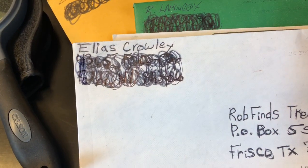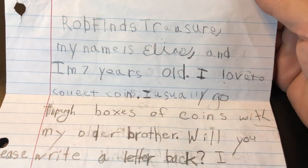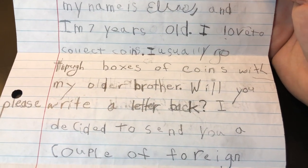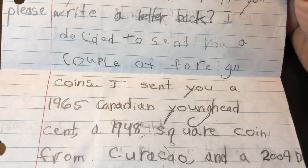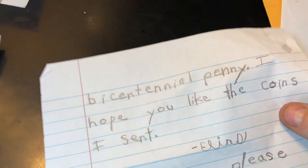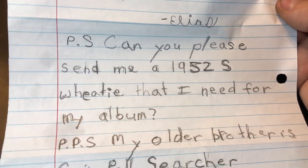Now let's move on to Elias Crowley. All right, guys. Elias writes, "Rob finds treasure. My name is Elias and I am 7 years old. I love to collect coins. I usually go through boxes of coins with my older brother. Will you please write a letter back?" You know I will. "I decided to send you a couple of foreign coins. I sent you a 65 Canadian Young Head cent, a 48 square coin from Curacao, and a 2009 D penny. I hope you like the coins I sent. Elias. P.S. Can you please send me a 52S Wheaty that I need for my album?"